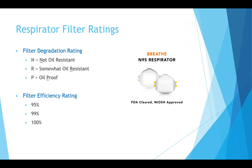Now, those filter ratings that I mentioned, such as N95, that letter designation indicates whether or not the respirator is oil resistant. So N indicates it's not oil resistant, which is often not required in settings such as the healthcare setting. R would be somewhat oil resistant, and P indicates that the mask is oil proof. And the numeric designation indicates how efficient the filter is. So in an N95, that 95 means it's 95% effective in removing the contaminant. 99 or 100 indicate that those are better. They can be a little more difficult to pull air through because of that additional filtration. So you want to use the appropriate filter for your needs, and there is a downside to being overprotected. It can create more work for the user.